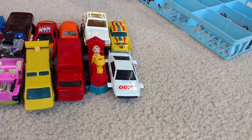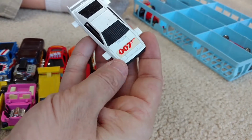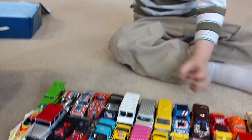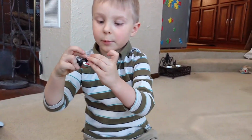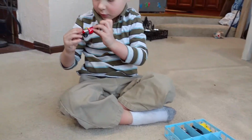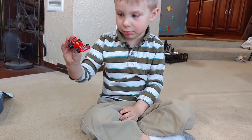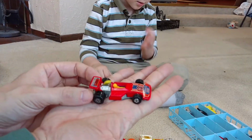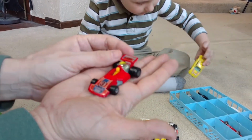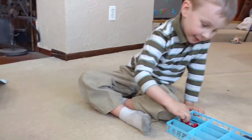Look at that. Oh, that's cool. All right, next. Looks like a dune buggy. Dune buggy. Got the number 10 on it. Ooh, look at that car. Is that like a drag race car? Got a Formula One 5000. Number 3. What's the next one?